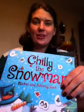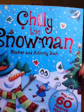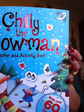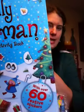Hey guys, I wanted to share with you some things that I got from the Dollar Tree today. And we're really excited about this Chili the Snowman book. It has puzzles, activities, coloring, and then lots of stickers.